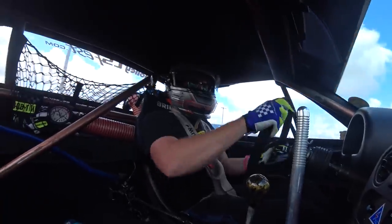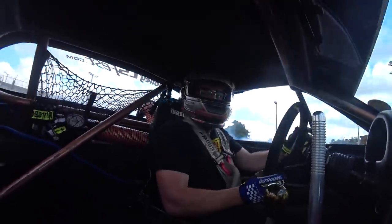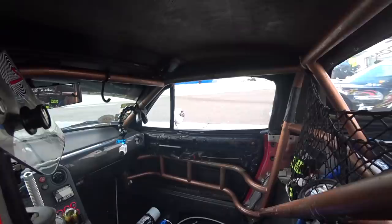So he's actually in a borrowed car. His car is having an issue. So he's running the Klutch Kickers Vet, which was kind of interesting to get his take on, driving a Vet versus his S chassis. But he seemed to be having fun in it.